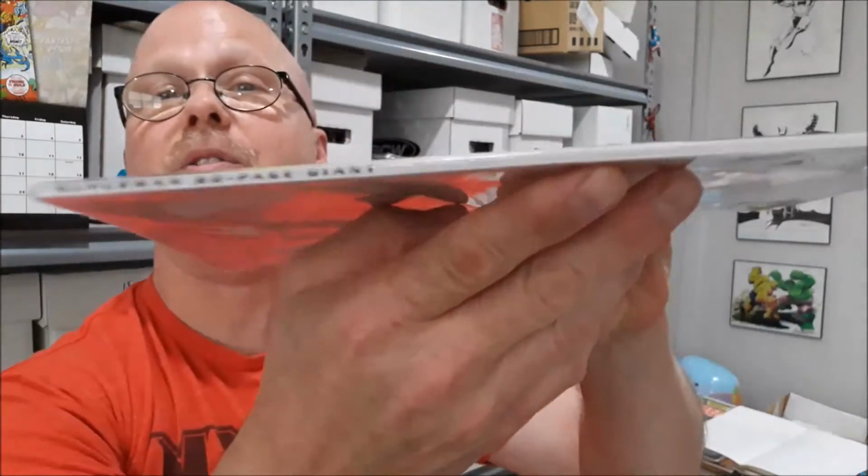Want to just start with a few dollar finds here recently. Just 4 of them, really. But the first one is another one of the 80-page giants from the 90s. This is June of 1999, Superman 80-page giant number 2. Really like going back and getting these, especially when you find them in a dollar box. Even in 99, they retailed for $4.95 US. So when you can find one of those for $1, that's a good deal.